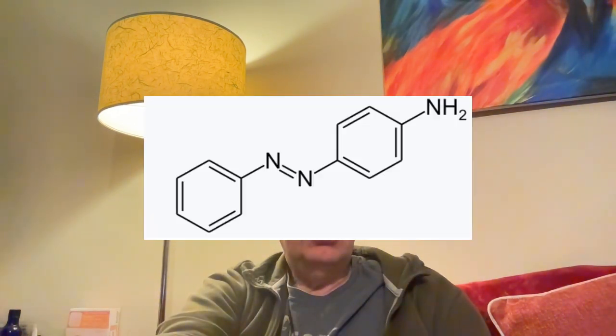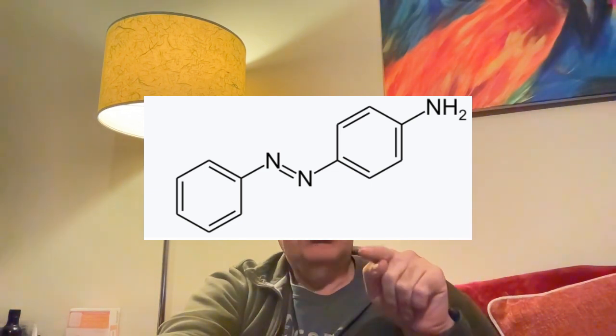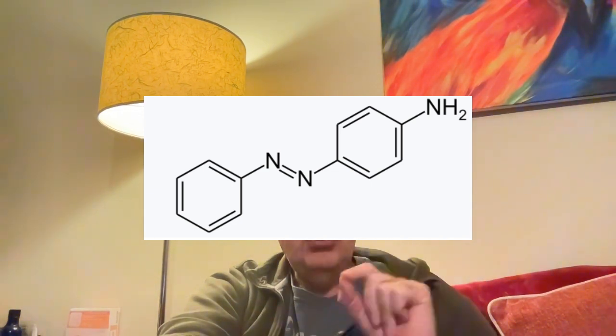Now notice we have alternate single and double bonds. This is called conjugation, and it's very, very important because it allows the electrons in the double bonds to roam, if you like, across the whole molecule. And this decreases the gap between the ground state and the excited state.